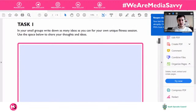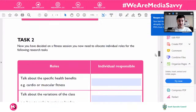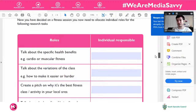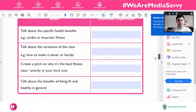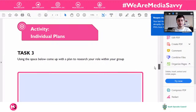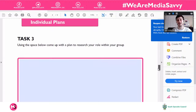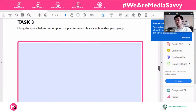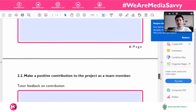So you're going to be able to start writing some ideas down, finalize your chosen fitness session there. Of course, the individual responsible for all of these roles is going to be you, because we're doing this individually now and not as a group. And then from there, using the space below, come up with a plan to research your role within the group. So all you're going to do there is write down your plan, what's your plan to find the information that you need for your class and put it together.